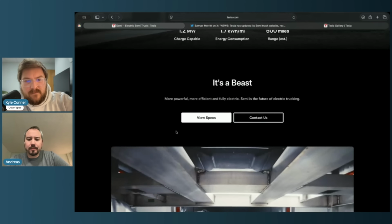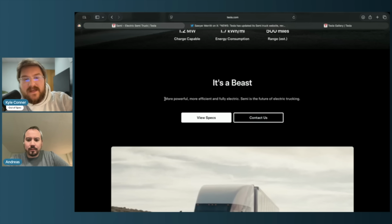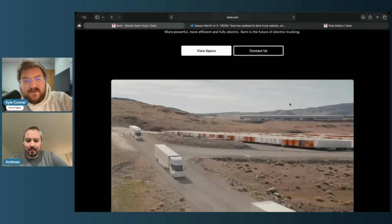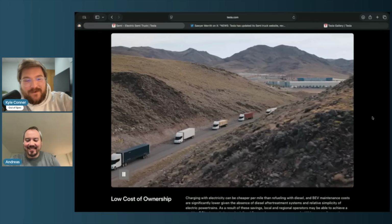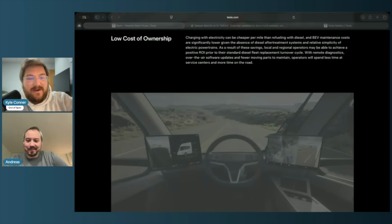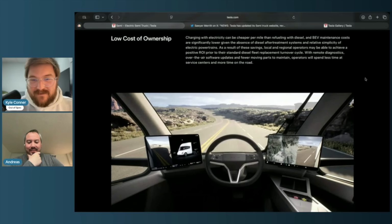So we'll go into the specs a little bit, but Tesla says it's a beast. It's more powerful, more efficient, and fully electric. Semi is the future of electric trucking. And there it is doing truck stuff. Oh, it's so freaking cool. I've got to get one of these. I've got to go get a CDL. We imagine an out of spec motoring road trip in this. God, dude, coffee run. You and I would tear it up. It would be so much fun. Okay, let's see what we got here.